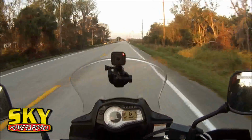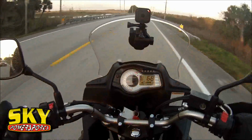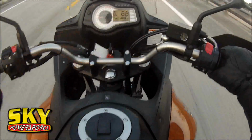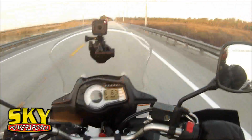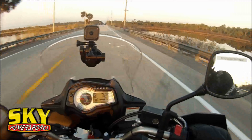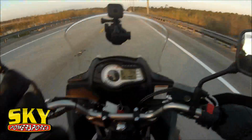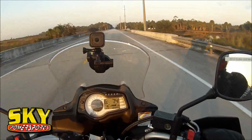Some of the things I really like about the bike is the riding position. It is incredibly comfortable for somebody my size. So I am 5'8", about 185 pounds. I got like a 32-inch inseam. So yeah, the bike fits me really well. I just seem to have a really relaxed riding position on the bike. I do have to get kind of the balls of my toes down a little bit. You know, it is kind of a tall bike.